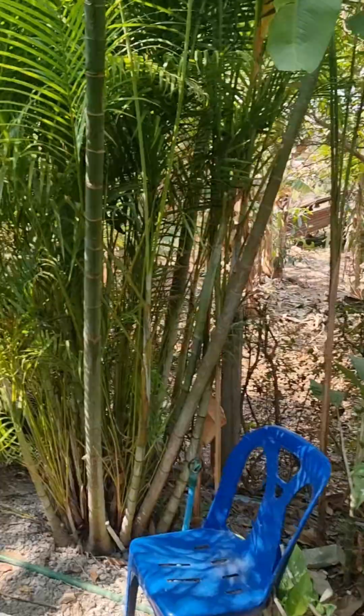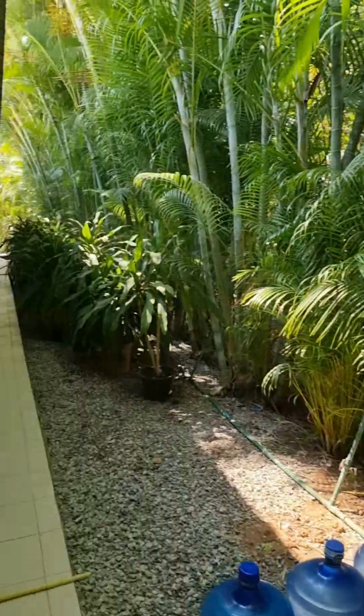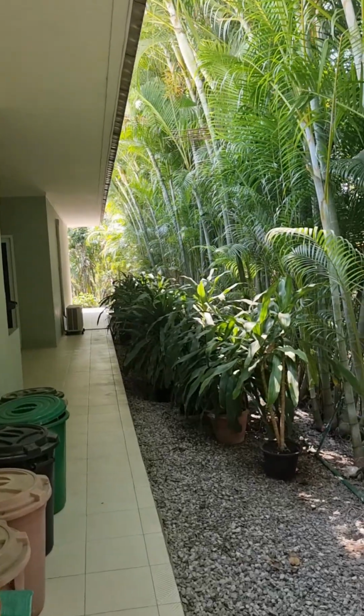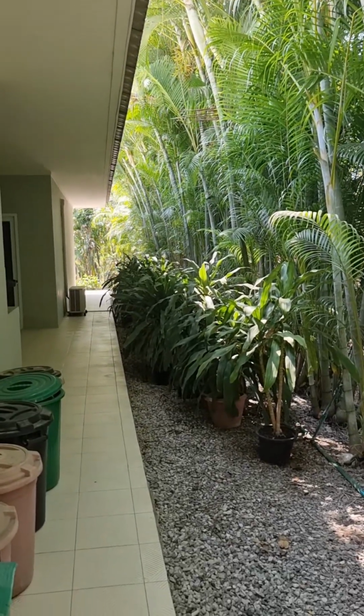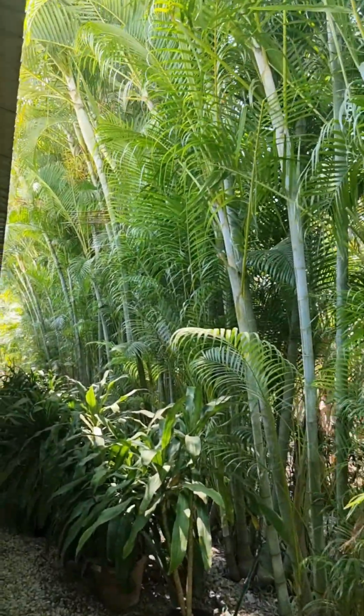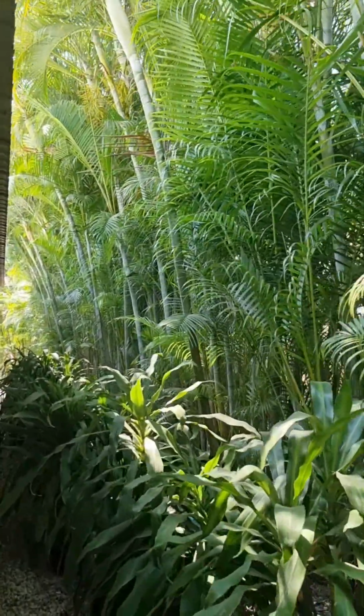And this is the westerly side. I'm always talking about the westerly side. Looking down the wall here, you'll see there's no windows facing west, which is to the right. And we've planted golden palms, which gives us incredible protection from that hot setting westerly sun.